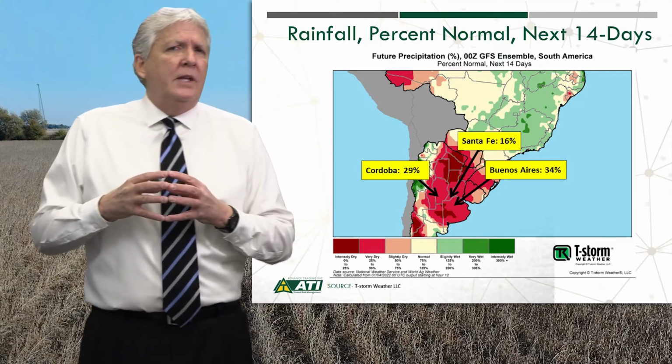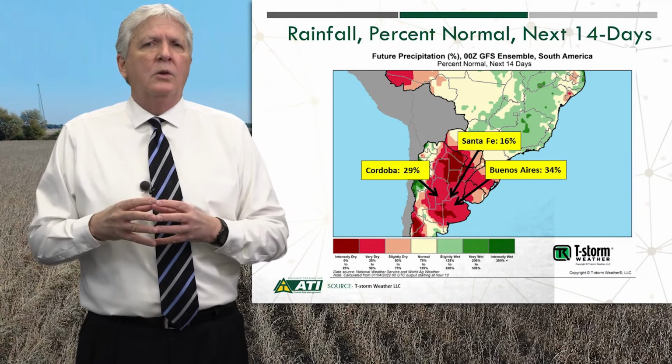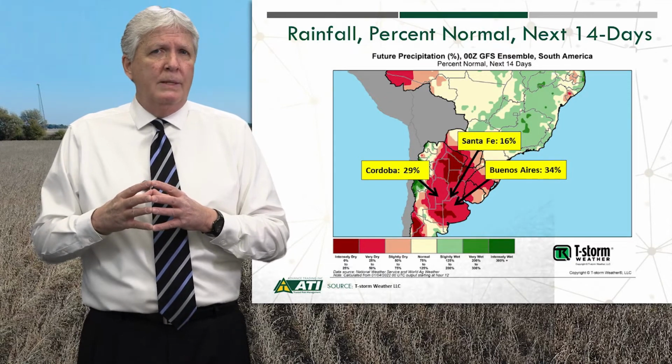I want to emphasize one thing about weather markets, however. Weather, as we know, can change on a dime. I strongly encourage you to work closely with your trusted risk management advisor to manage price movement and avoid predicting price movement. Let's wrap things up this week looking at long-term trends in November soybean futures.